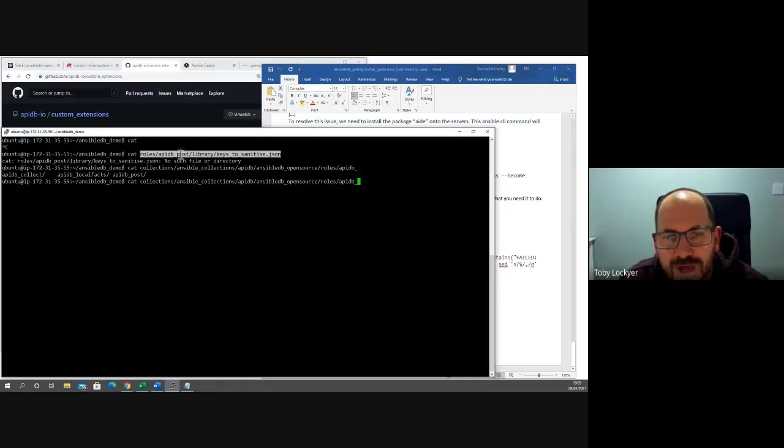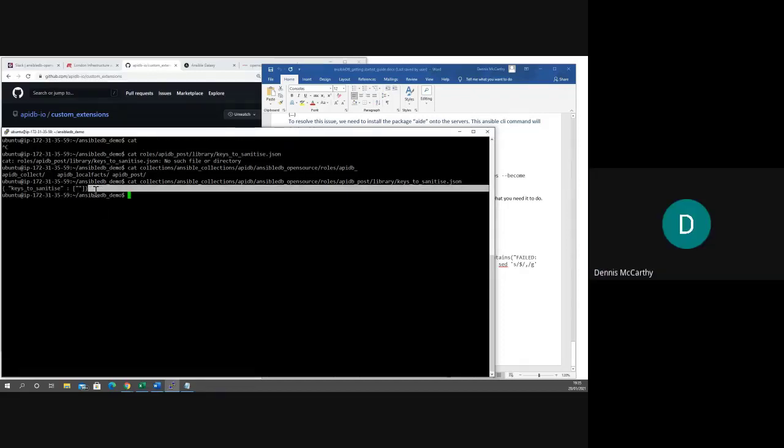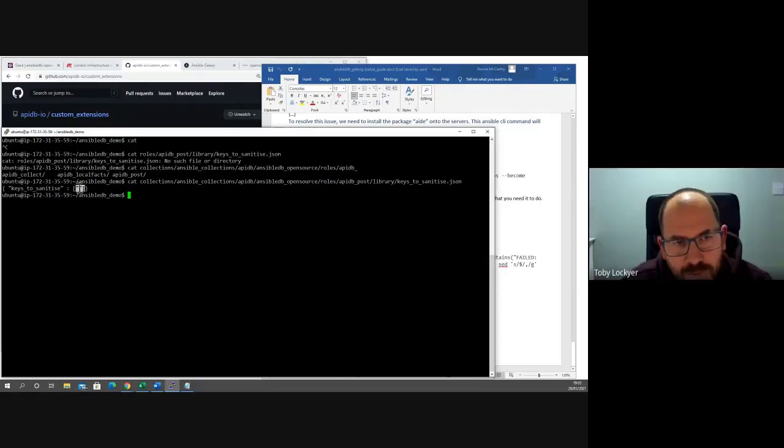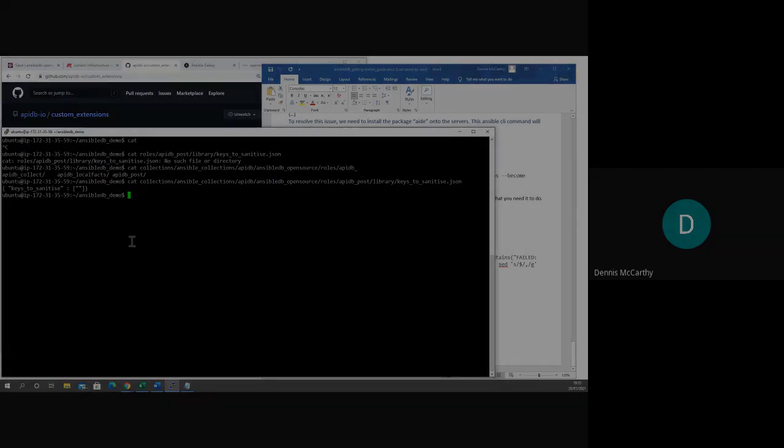So if that is useful to people, let us know, and we will show you. Oh, it's called keys to sanitize. There you go. Yeah, you just put a comma separated list. So you might want to put Ansible IPv4, for example, so you're not storing your IP address. You might want to put your domain in there, and it's just a comma separated list.